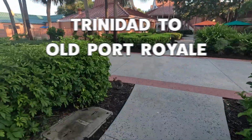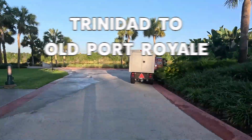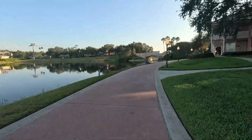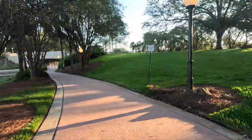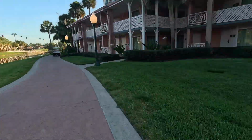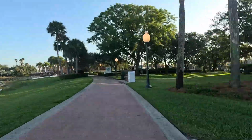It took 12 minutes to walk from Trinidad to Old Port Royal, but you didn't need to walk, there were buses and you could check the times of the buses on the Disney My Experience app. We really didn't visit Old Port Royal often, we didn't need to. We had everything on our doorstep with Spyglass being so close by.